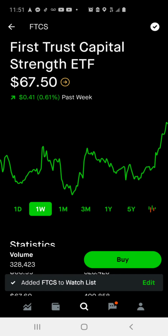Then we got ticker FTCS. This is the First Trust Capital Strength ETF. This one was beaten down about 20 to 30% on the year. Still finished above 10% growth. So this one is going to give you nice solid growth as well, with a small little dividend of almost 1%, 0.93%.